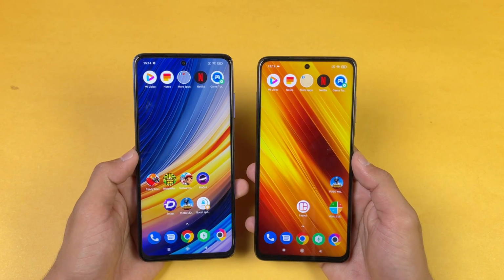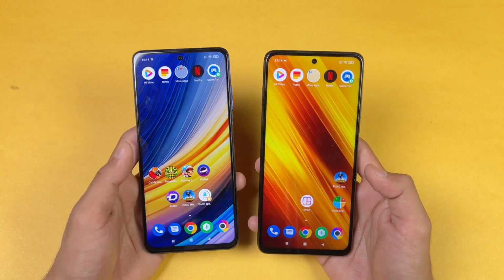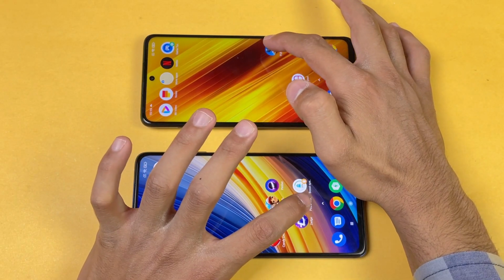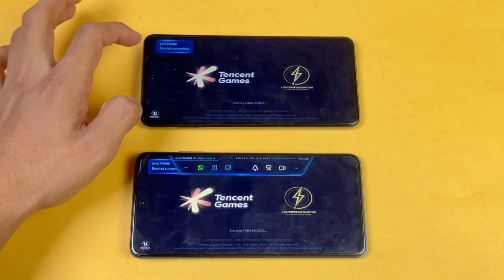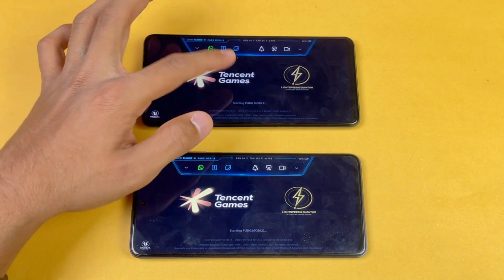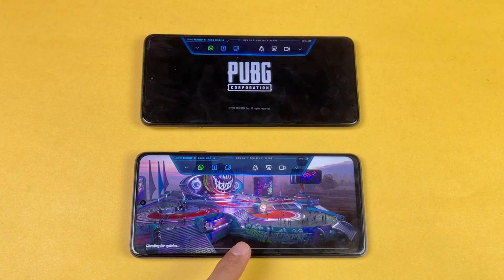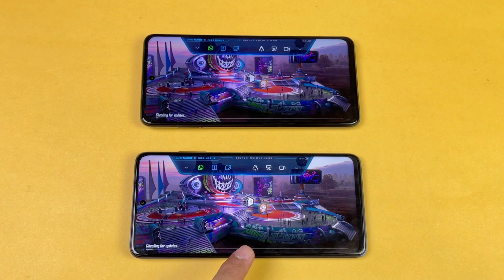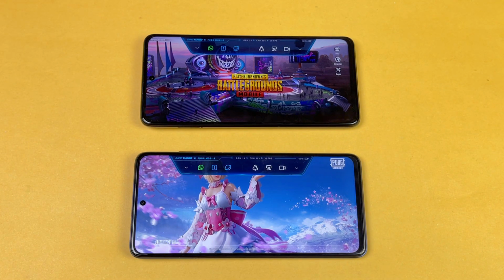On the front, we also have a punch hole in the center, which is very similar on both phones. Without wasting any time, now let's quickly launch PUBG mobile on both phones. You can also see the FPS right there, and I also enabled the game mode on both phones. Looks like the X3 Pro is faster there. Yes, it is faster than the Poco X3.